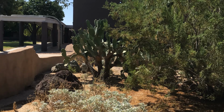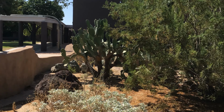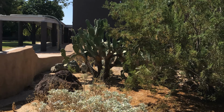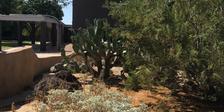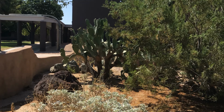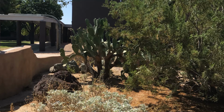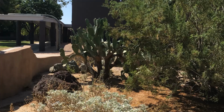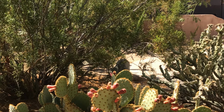The color red itself was a precious commodity, and for whatever reason, they could only get it from the Southwest and modern-day Mexico. Take a look around our Xeriscape Garden and guess where a color red might come from among these native plants. Maybe you thought of berries on some of the trees or the pink flowers on a prickly pear cactus.